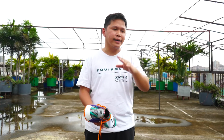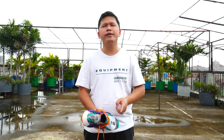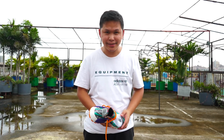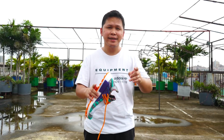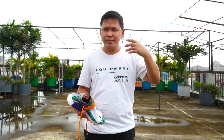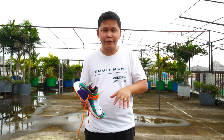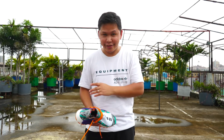So yes, if you're thinking of buying one right now at StockX, it's around $300. Here in the Philippines, it's 14,000 pesos, or $280. Now the resale value is not that high, maybe because they released a lot of pairs. In other countries they did a raffle, but here in the Philippines it's first come, first served. That's why it's amazing that it didn't sell out fast.